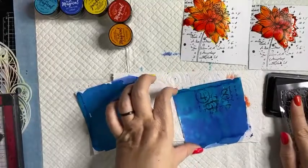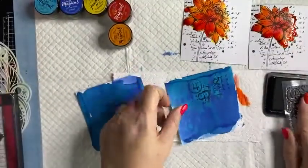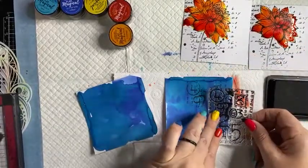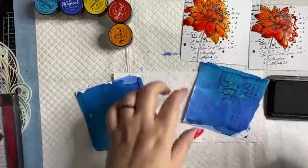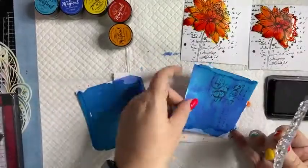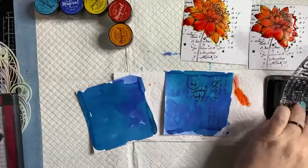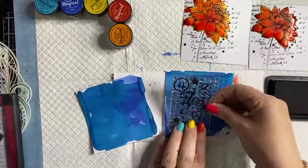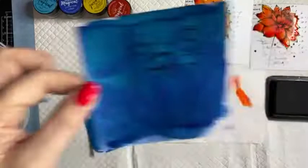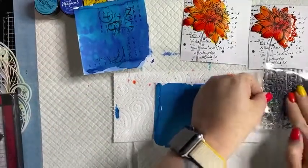And you can see that I get this really interesting impression here, and I like it. And doing it on an angle means that I will get a, see how I've got a partial bit of number there? I'm not putting the whole thing down, using it half. I like that. I like this corner.